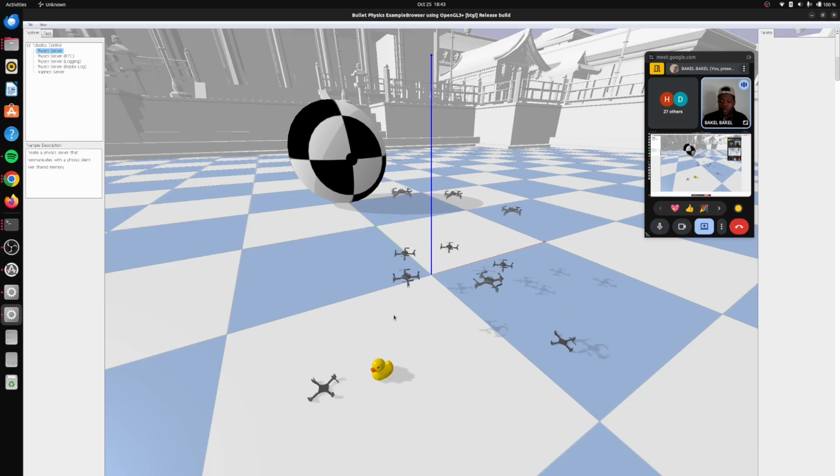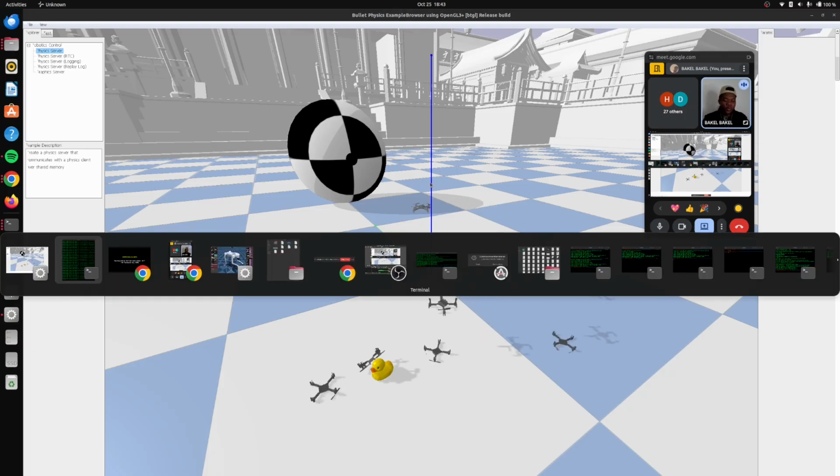Okay, but either way, that's the whole idea. You can take it out. Okay, now I've collided. So yeah, this is a simulation that is supposed to mimic real life. That's why there are a lot of crashes.